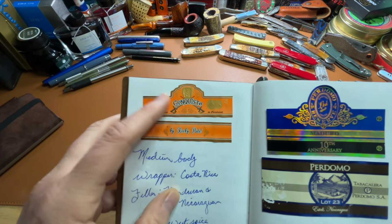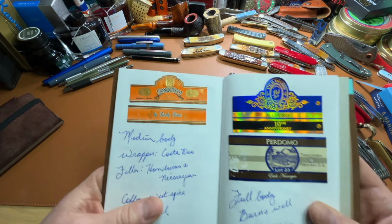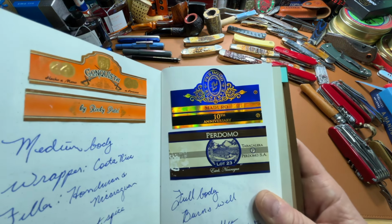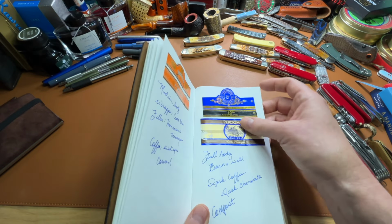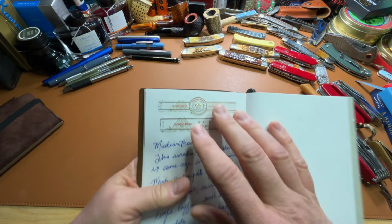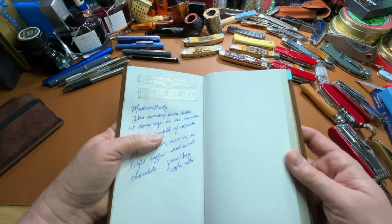Rocky Patel. Enjoyed these. I got them on a good sale and ordered maybe 10 of them, and they're really good. Perdomo's is really good. And right now, Monte Cristo Whites is what I am enjoying. And yeah, they're pretty good.